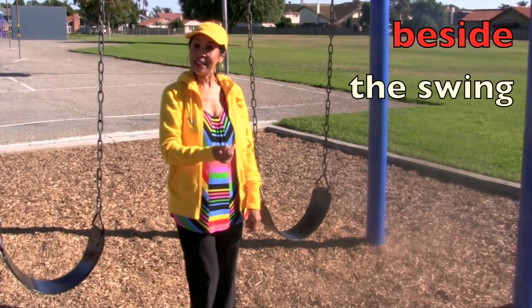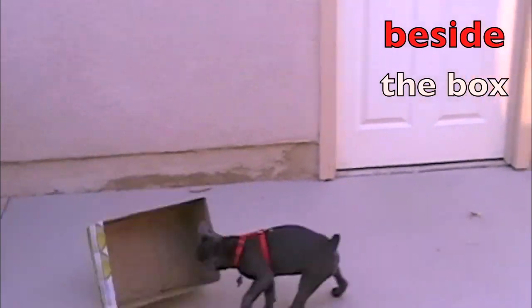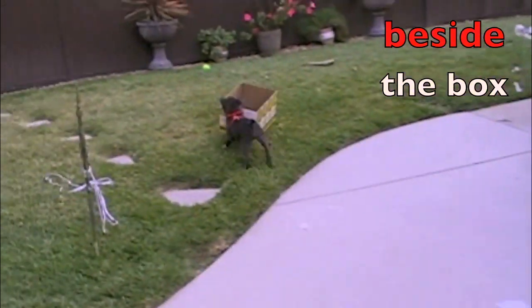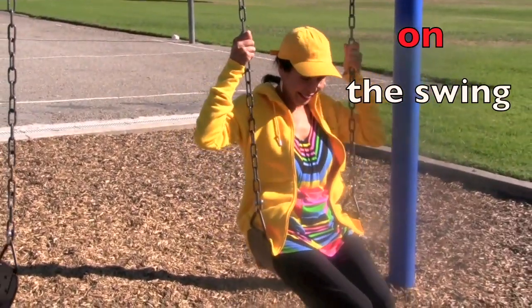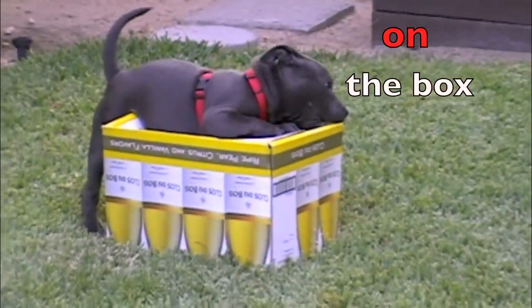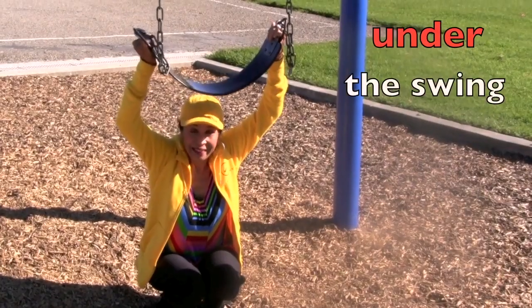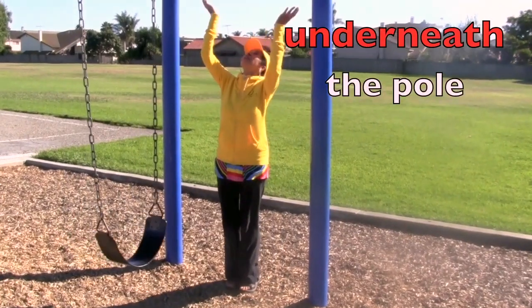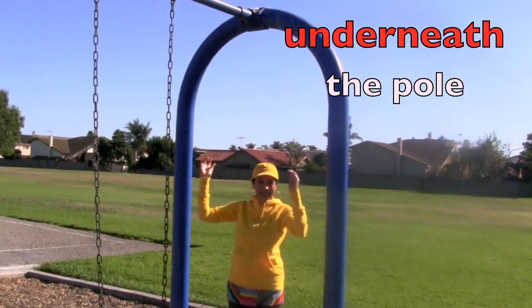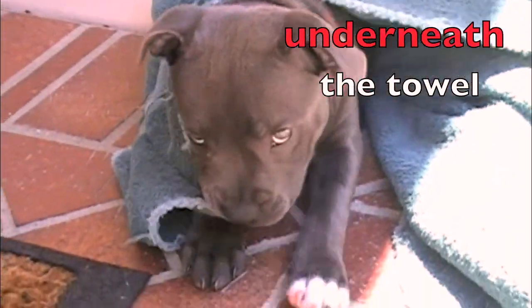So here I am standing beside the swing. Bella is beside the box. Here I am on the swing. And here Bella is on the box. I'm under the swing. And Bella is under the box. Here I am underneath the blue pole. And look at Bella, she is underneath her play towel.